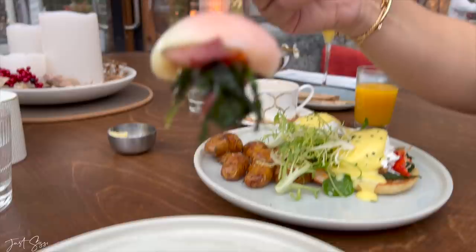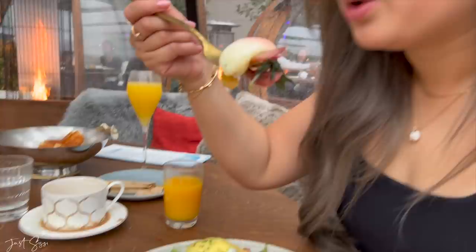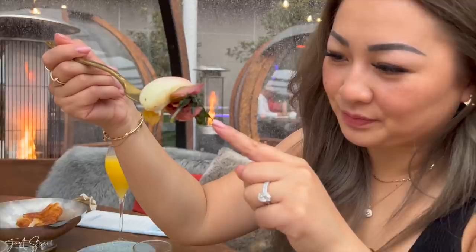Are you supposed to have one bite of this? Okay, then try it. You know me, I'm gonna spill. It's hot. Ready? Cheers, guys. Okay, let me see that. It has bacon. What is this green? Spinach, maybe? Yeah. And then onions at the bottom. So let's try it.